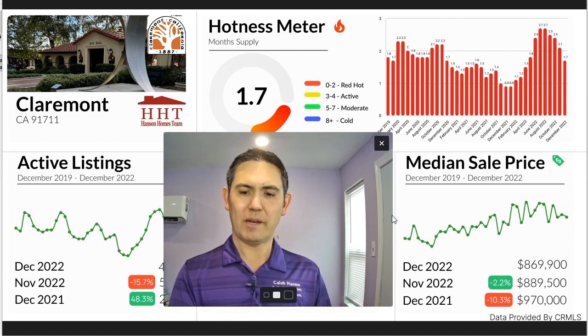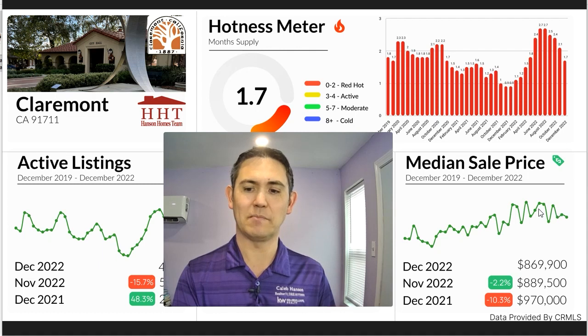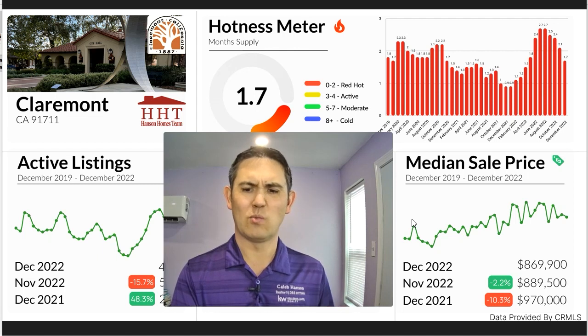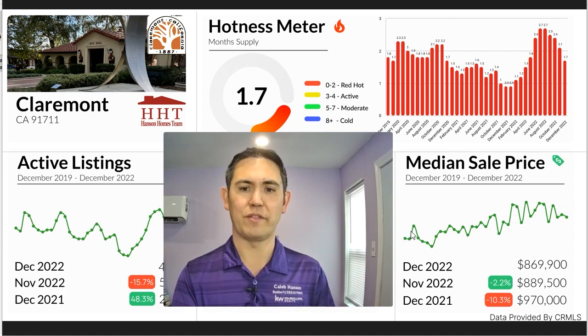If we look at the bigger picture here, we can see that things peaked in the summer and then have been on a slow decline since then, with some peaks and valleys in between. Claremont's a smaller market anyway, so this number tends to jump up and down a little bit more than it does in some other places. But I think the big thing to notice here is just that we're not too far off from last year's numbers, and we're still way above our 2019 prices. So it's not really like the market is crashing right now. I think it's just a slow adjustment going on for what's happening with interest rates.